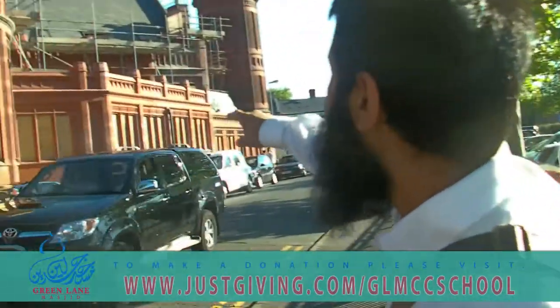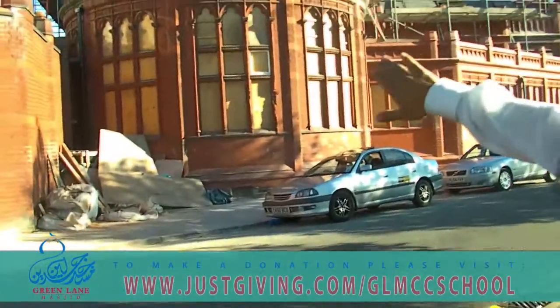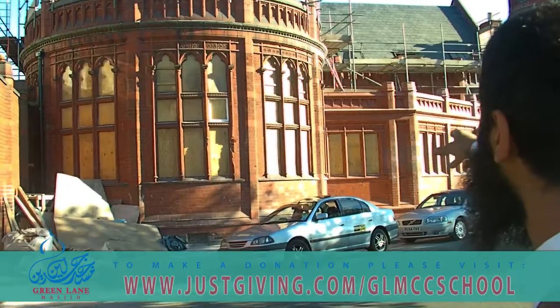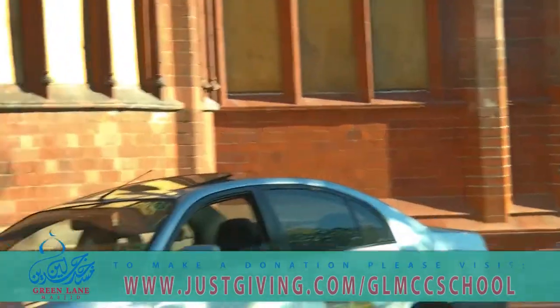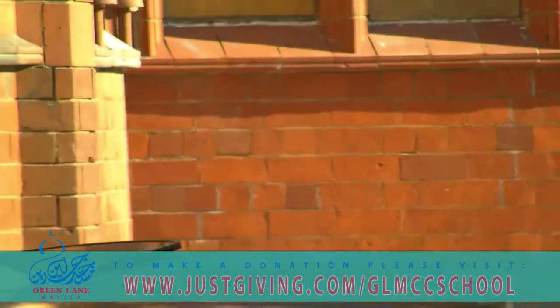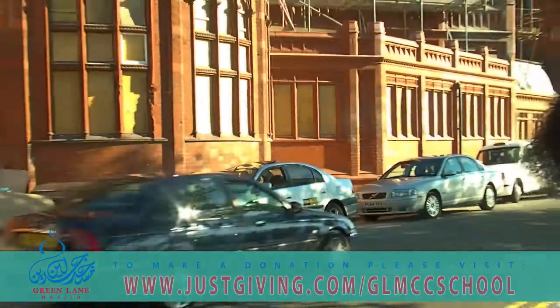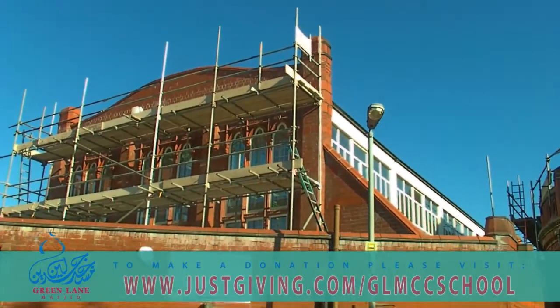You'll see the difference. If you look at the left side, the turret, the curved area, which is the library inside, and then you cast your camera view onto the right hand side, you'll see the difference. You really will see the difference of how much the brick cleaning is looking. Beautiful, alhamdulillah. We've cleaned upstairs on the community hall, and we're going to start pointing that area now.